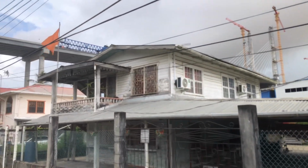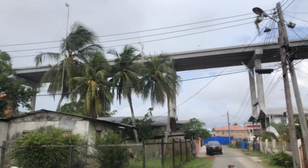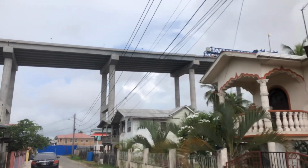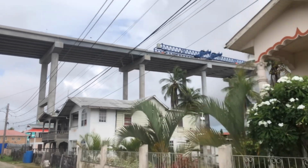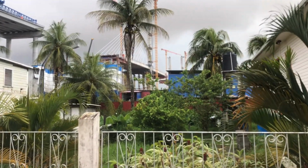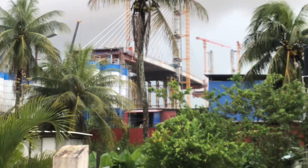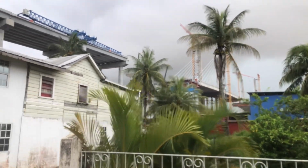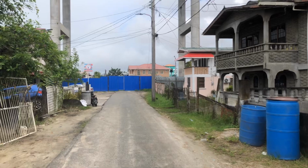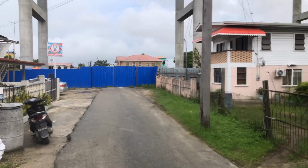Now here, again, you're losing sight of the bridge to the rooftops as you get closer, into the trees. But this is what it looks like here, almost directly under the bridge. You can see this section, that's the high span section. You can now clearly see the gap between the high span section and the ramp section. Of course, there's this fence that prevents us from getting any closer. Almost done with the bridge now.